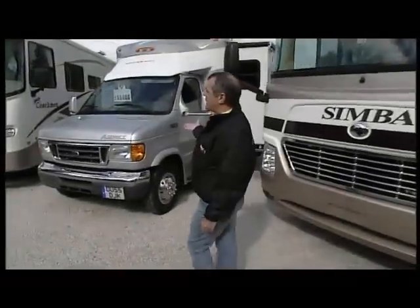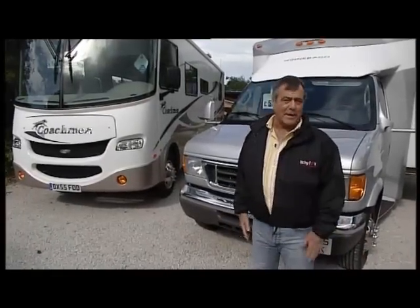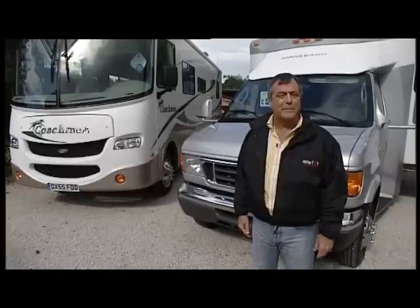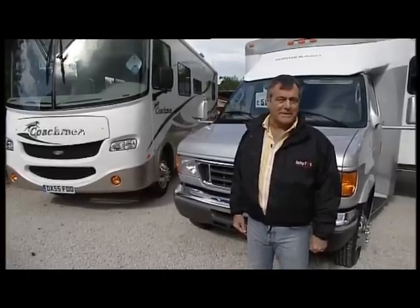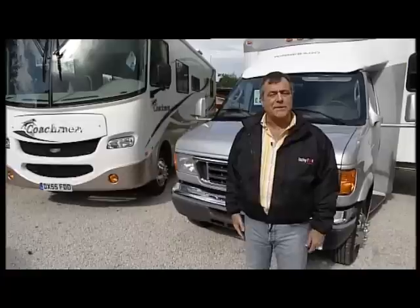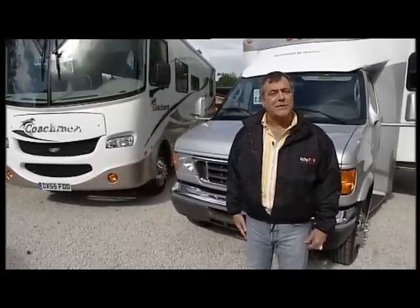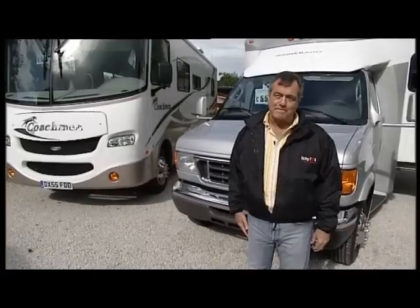For RVs like these, under 7.5 tonnes, a standard car licence is fine, provided you passed your test before the 1st of January 1997. If, however, you passed your test after that date, or you want to tow a trailer, then different regulations apply, and you'll need to consult Itchy Feet or the DVLA website.